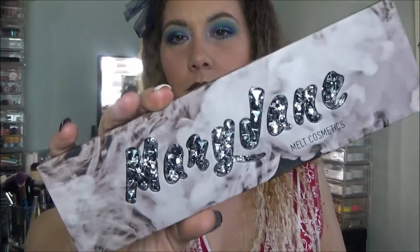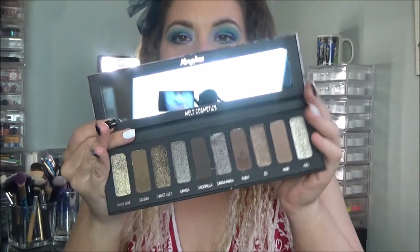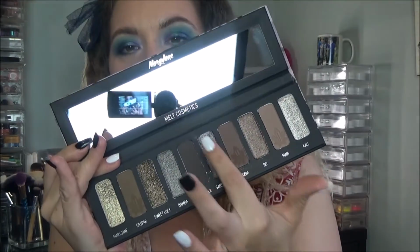I like it. And then I got the Mary Jane palette. Ooh, I love that. I know you're not gonna be able to see that very well, but those sparkles kind of move. Of course they move. And then when you get in here, you're not going to be able to see it as much, but oh yes, you can right here.